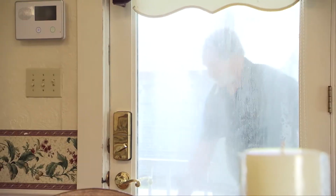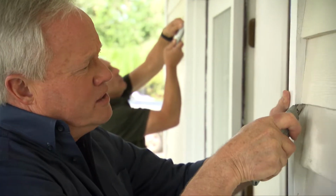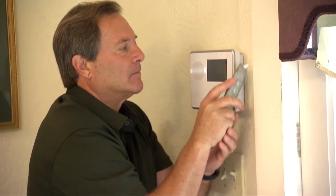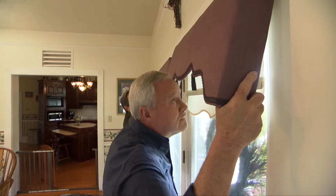You know, deconstruction is just as important as construction. And I'm telling you, when you can score around that trim, that can be the difference between whether you tear that wall up or whether you're able to put it right back where it is. We're gonna do this one the right way. Score the caulk first. She's not putting this back, so don't worry about breaking it.